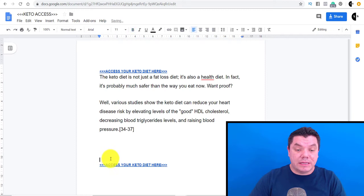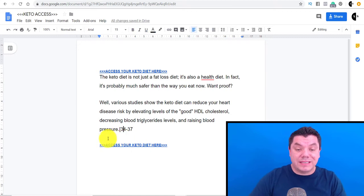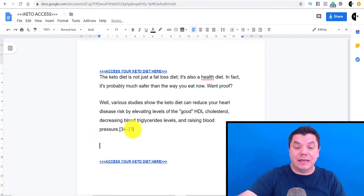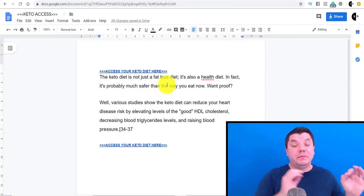All right, and we're going to minimize this, okay? But you'd obviously clean this up a little bit, make it look a little bit better, okay? And this is what people will receive once they get your link over here. And I'm going to show you exactly how you're going to post this link.